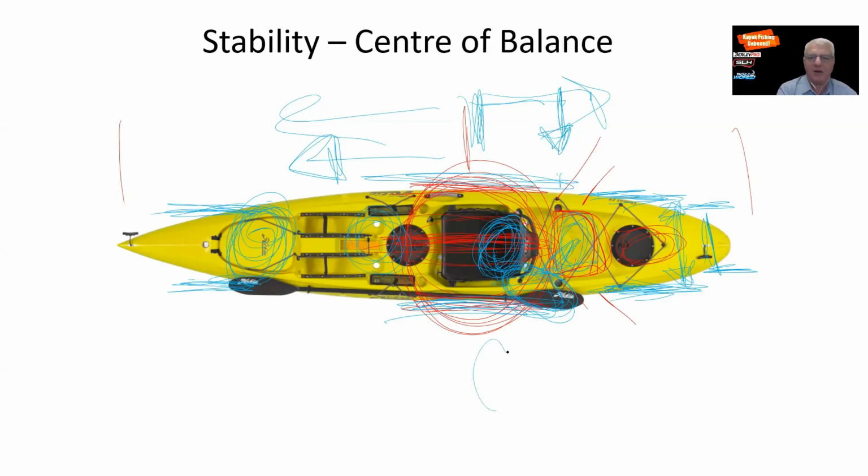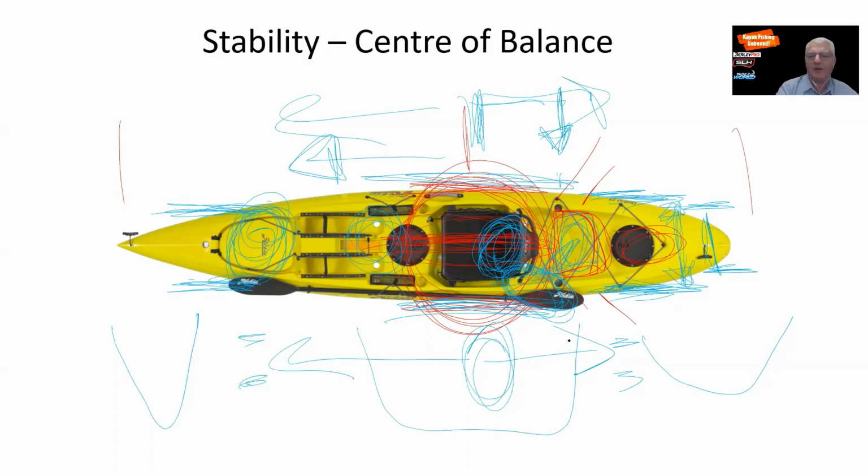Sitting in this kayak in a normal position, it could feel super stable. But once you move backwards or forwards, you move to a skinnier part of the kayak. At the back of the kayak the shape's like that, at the front the shape's like that, and in the middle the shape's like that. So you've gone from the middle center of balance, which has a high primary stability. If you move the weight forwards, you've got low primary stability, and if you move the weight backwards, you've got low primary stability.